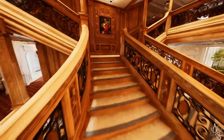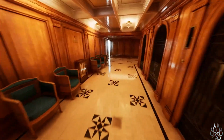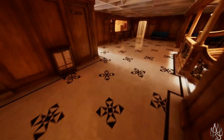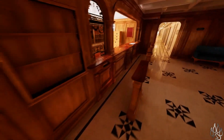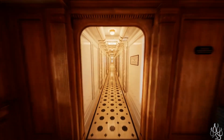Let's see if we can go up to C deck. Yeah, let's try that. Beautiful staircase. Okay, up we go. Very nice. Okay, so I always have to start on the starboard side. I don't know why. I can't give you a rhyme or reason. But let's start here.